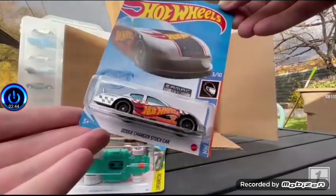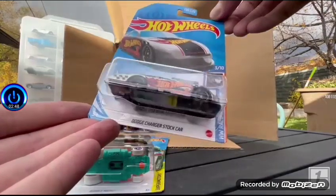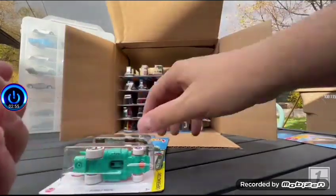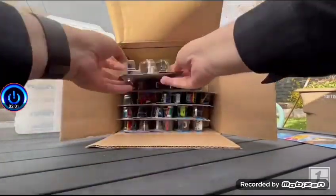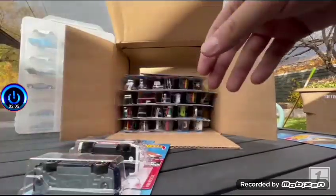We're also seeing the final three Zamacs of 2021. This is number 17, the Dodge Charger stock car. I'll put that off to the side. That looks kind of cool. I think we've seen it in blue, right? Ooh, okay, the Deora 3 and the Bubbler. Oh, nice little surprise, 2017 Acura NSX in green. We've already seen that one.